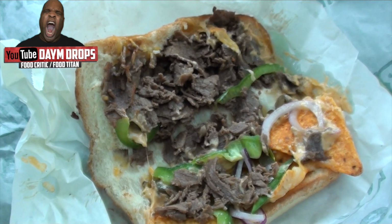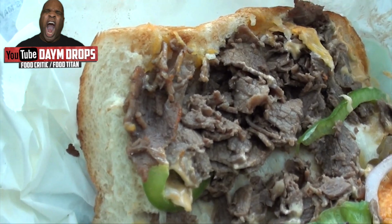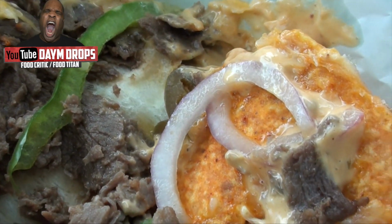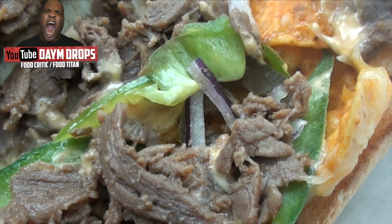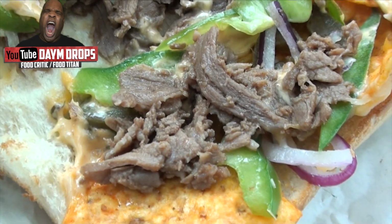All right, y'all. So I grabbed the white bread 6-inch joint. You see the steak game. Got that green pepper, got that onion. They have Doritos up on here as well. Some of that Chipotle Southwest sauce. And jalapeno, baby.